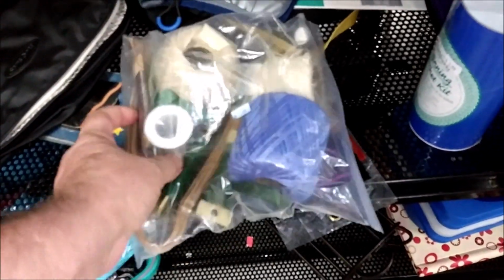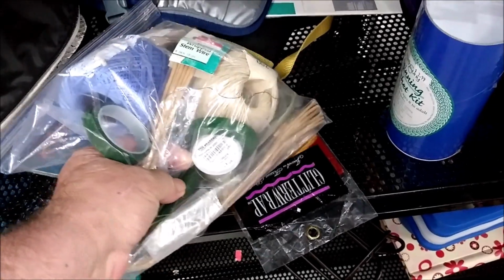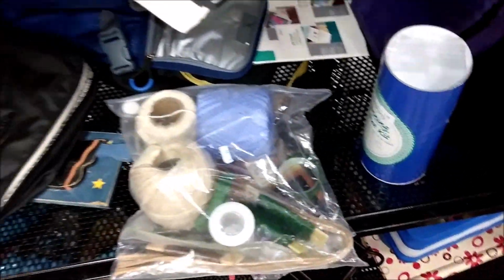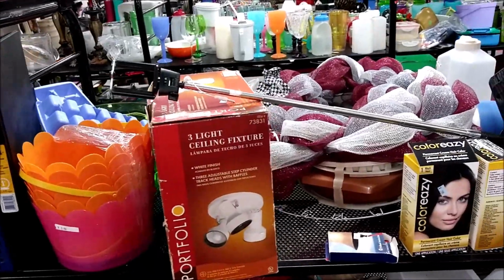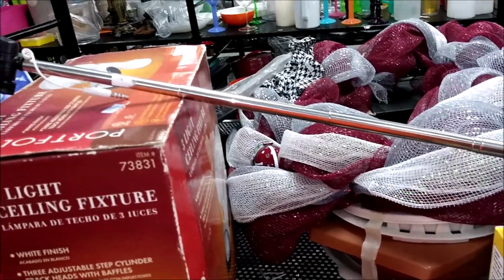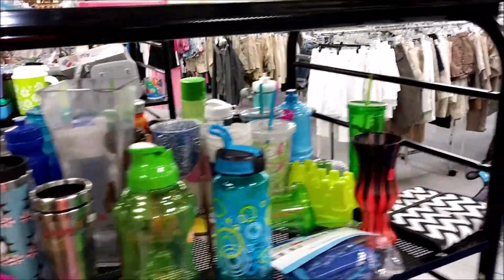Floral thread, some floral wire, different types of thread, string, paper wrapped stem wire, beading wire, for $1. That's probably gonna be a gut today. No price. Probably from the dollar store.